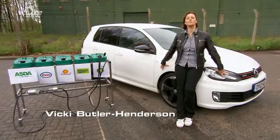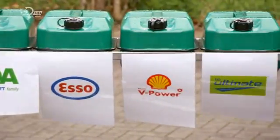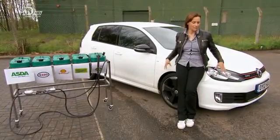This is a VW Golf GTI, edition 35 no less. And here are a selection of 5 different fuels, and I'm going to see whether any one of them can make a difference to the power output of this little beast.